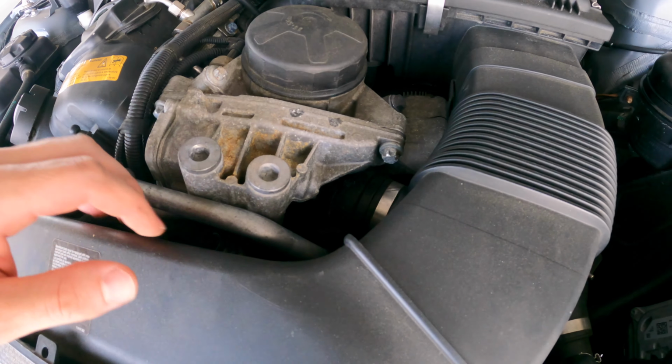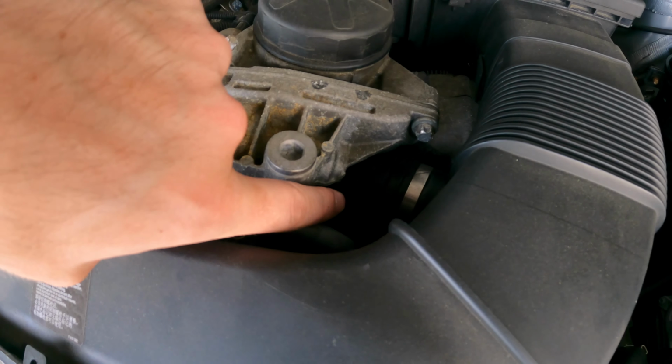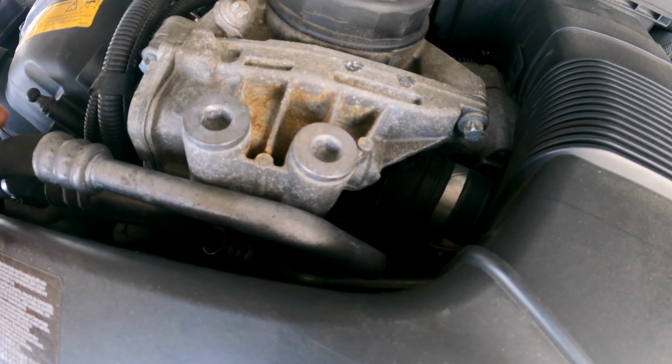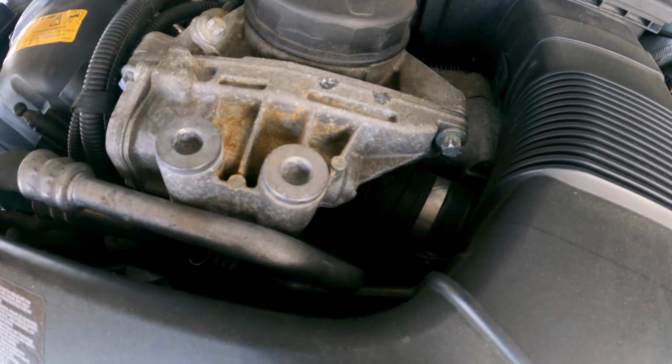Again, it's kind of hard to see on camera, but usually what I do, there's a lot of stuff in the way, but I'll shine a flashlight down right into this area, and that gives you a good view of the ribs of the belt. You'll be able to see if there's any oil on it, because that's where the oil will come down from, and if there's any cracking in there.